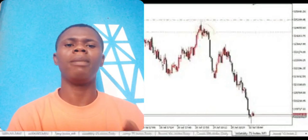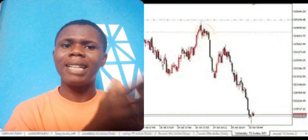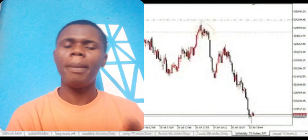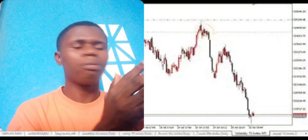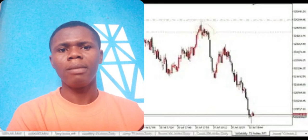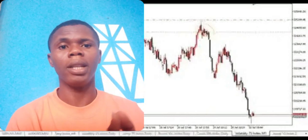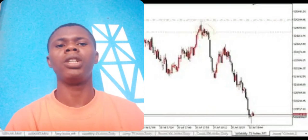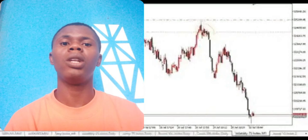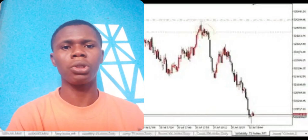Now, if I place a trade and the market goes against me, I should be able to maintain that same risk and stay close to it. Why am I staying close to it? Because in case any reversal happens, I should be able to accept the loss. Warren Buffett said something. He said, forgive yourself whenever your market goes against you, because it's not totally your fault. Now, what you have to do is leave room for errors.